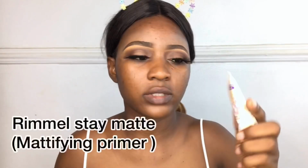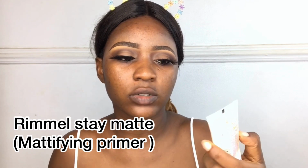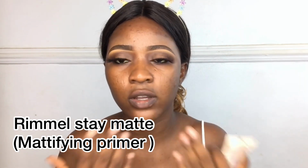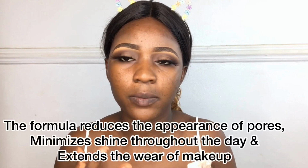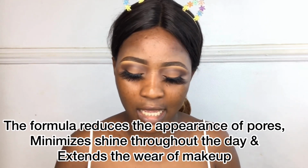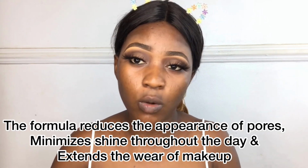The next thing I will use now is my primer, and the one that I like to use all the time is a mattifying primer. Why do I use a mattifying primer? Because my face is very oily, so I need a primer that will hold my makeup from morning to evening, you understand? And I like to use this product a lot because it works well for me.